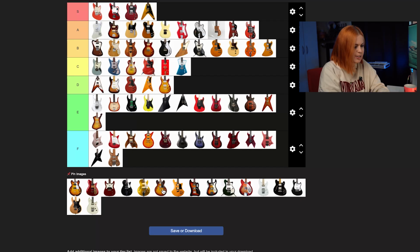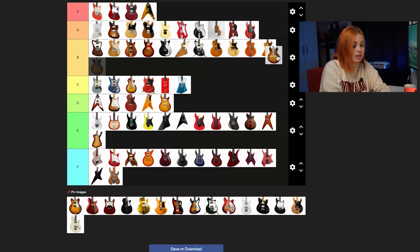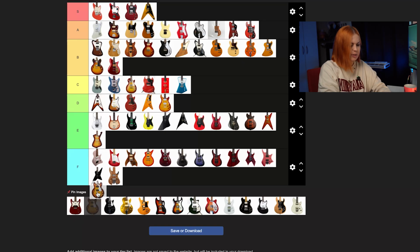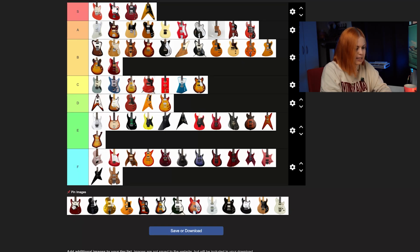Here we have a Gibson ES-335. These are great guitars, but I'm not really fond of hollow body style guitars, and these are usually way too big for me. This is, I think, some kind of a Reverend guitar. I'd also give it a B. This, another hollow body or semi-hollow, I don't remember the model. I would say C. This is an Epiphone Coronet, if I'm correct. Not a fan of these.